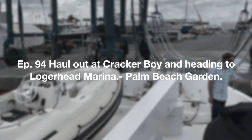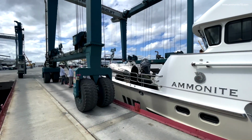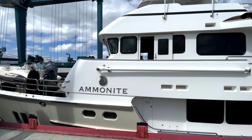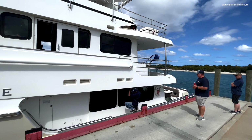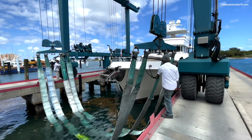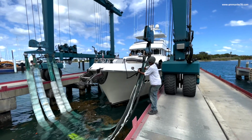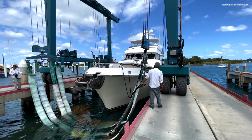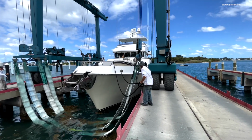Ready for haul out. We are going to haul out Ammonite to check that everything is okay, and it should be. It's not so long a time ago we had her out, but it's always a little bit scary when they haul her out, because it's 140 ton and the crane can only take 150, so you will see the wheel be much flatter.